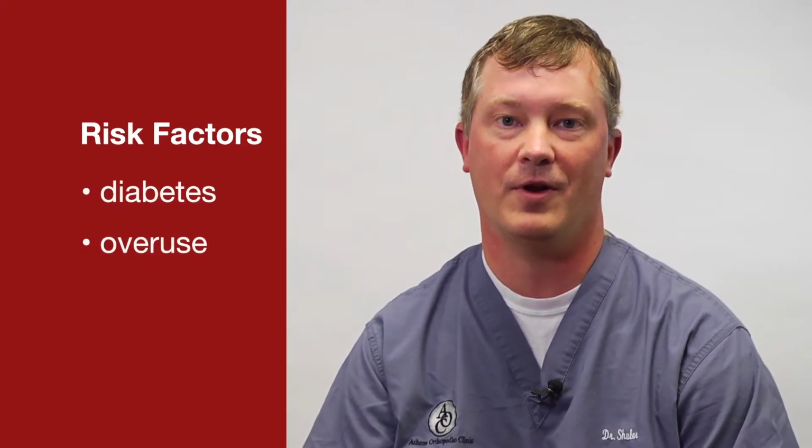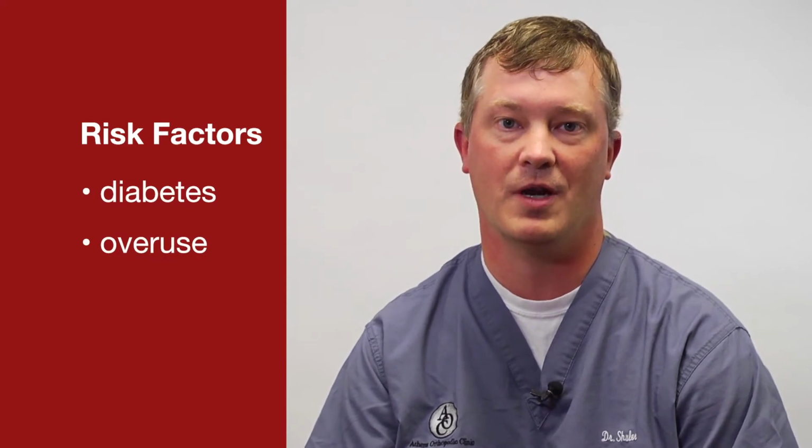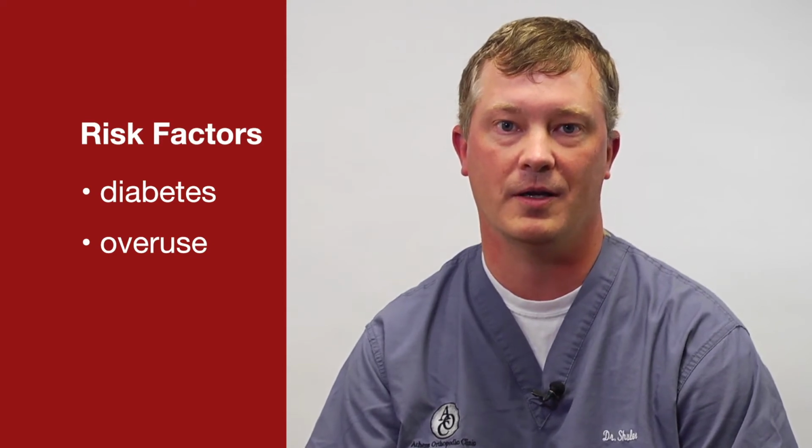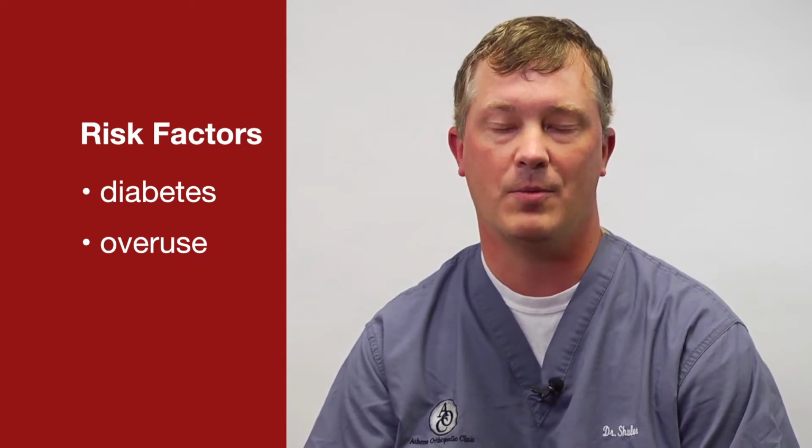So risk factors for trigger fingers, typically if you have diabetes, that can certainly be associated with it. You do not have to have diabetes to have a trigger finger. The other indication is typically considered overuse. The problem is, how do you diagnose overuse in a hand when everybody's using their hands for everything?